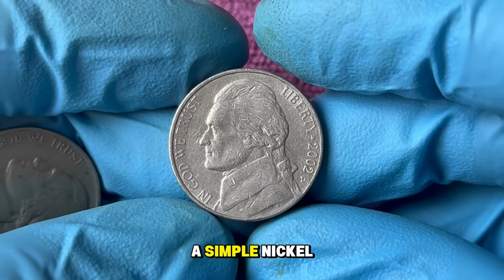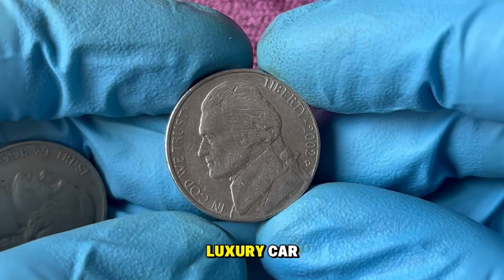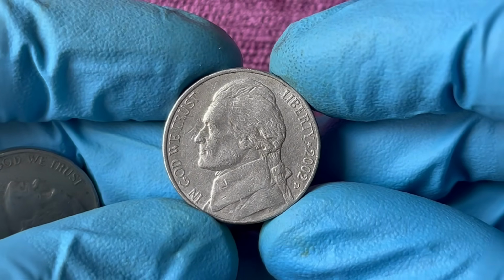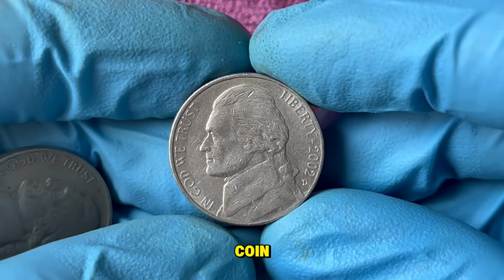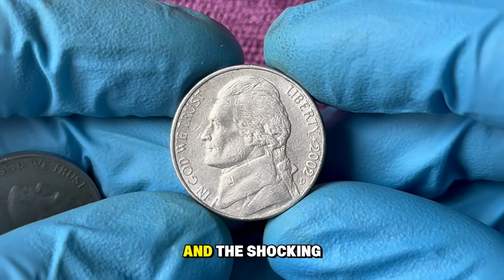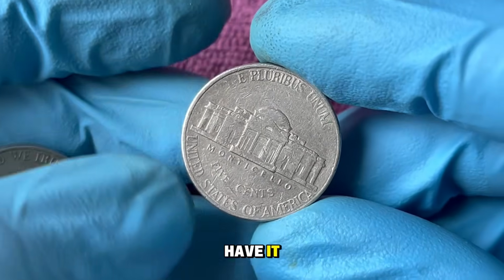What if I told you that a simple nickel, yes, the one sitting in your pocket right now, could be worth more than a luxury car, a mansion, or even your entire retirement fund? This 2002-D Monticello Jefferson nickel isn't just any coin. It has made collectors wealthy overnight. And the shocking part? Most people don't even realize they have it.